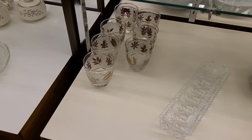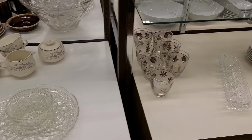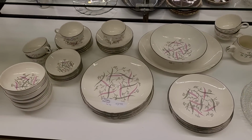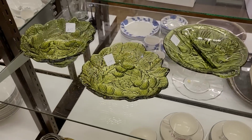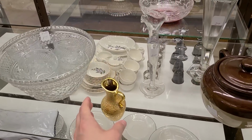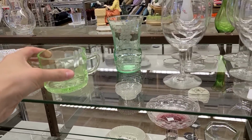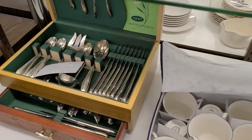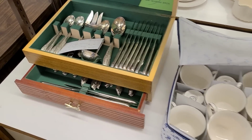Those are Libby. Those little glasses down there, they made them in gold and silver leaves. It's a nice mid-century set. Avocado green. Sort of a weeping gold little vase. Uranium depression sugar dish. That's silver plate. Roger Bros. $110.